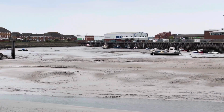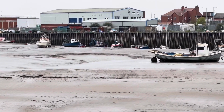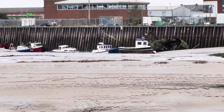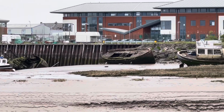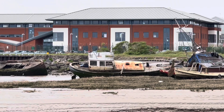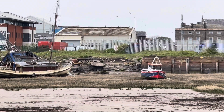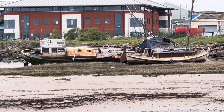See a load of the boats up the other side, all moored up. Some are used by fishermen, lobster fishermen, stuff like that. And as you can see, some have basically just been left to rot. Shame, but you know, that's what happens. It is what it is.